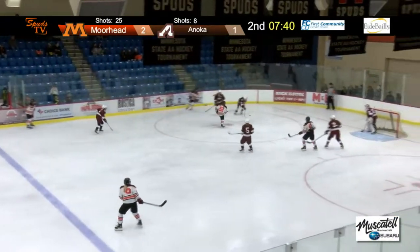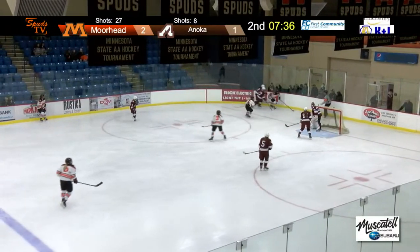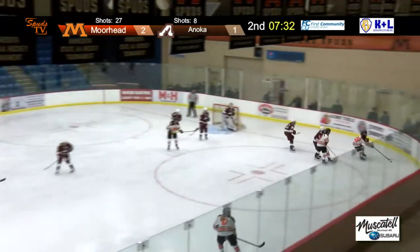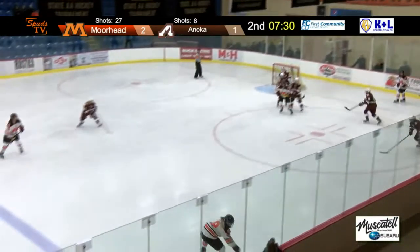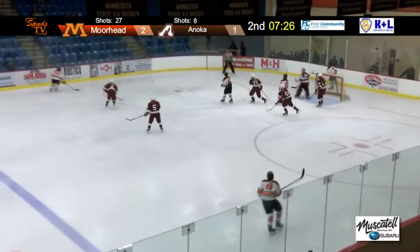Now Bruschi trying to come up the sidewall to slip it to Krieg. Krieg battles back down low into the corner. Has the puck. Bruschi looking for a pass and doesn't quite get through. Krieg gets it back to Grammer. Grammer cuts to the middle, takes a quick shot, and it's through the slot and wide.